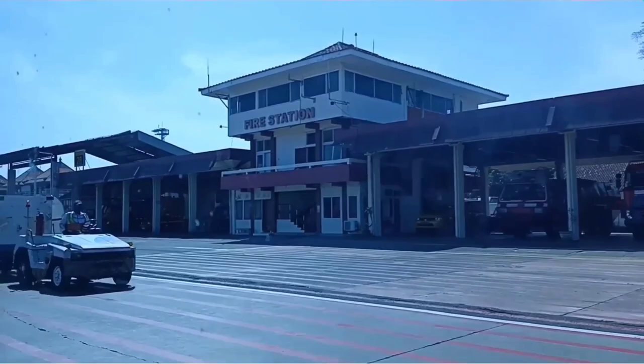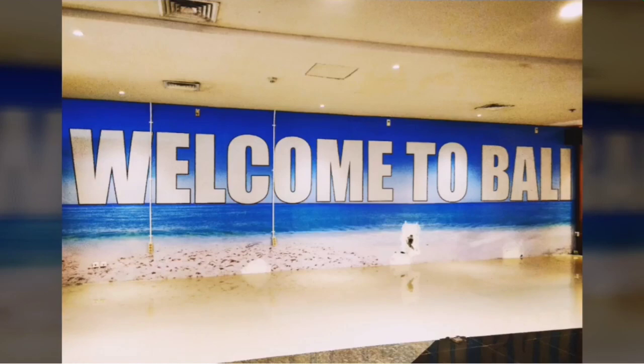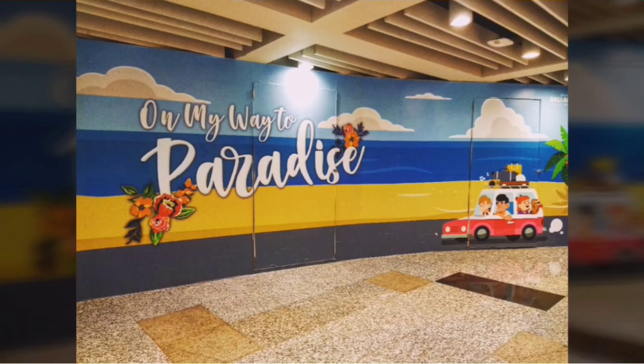Bali is a province of Indonesia, located east of Java and west of Lombok. The province includes the island of Bali and its few small neighbor islands, Nusa Penida, Nusa Lembongan and Nusa Ceningan. Its capital is Denpasar. Bali airport name is Ngurah Rai International Airport. It is also known as Denpasar International Airport.